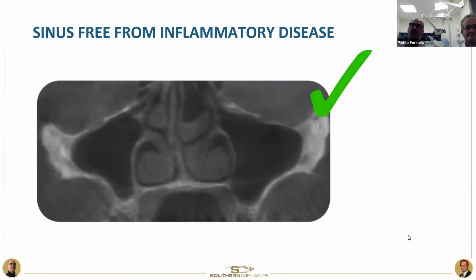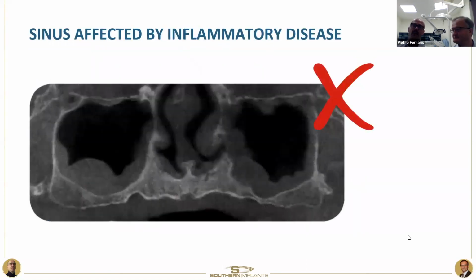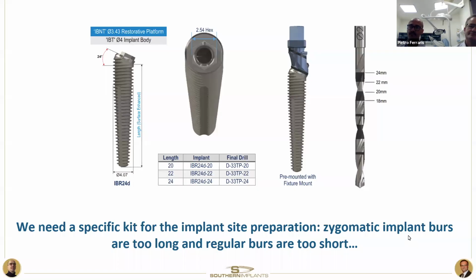Every time that we decide to involve the sinus area, it's important to study that the sinus is free from inflammatory disease and the open ostium is good. In fact, if you have sinus affected by inflammatory disease, it is a contraindication. The surgical protocol: we want to underline that if you want to do nasal technique, you need a specific device and a specific instrument that are dedicated for this technique.